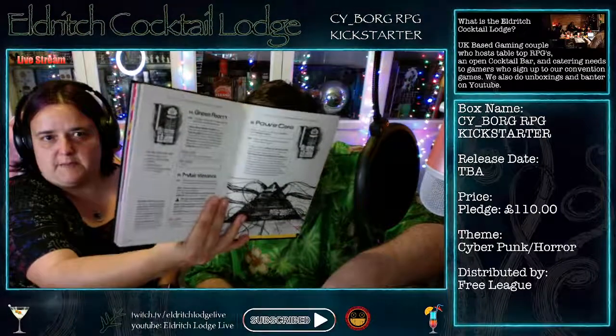Like the little maps. They have a really nice layout, or standardized layout, that they've sorted with these games that they started with Mörk Borg. The map is down one side of the page, always in a sidebar, and then the description of what's in that area follows on the same page. It's a nice standardised layout, which is helpful for a GM that's running it on the fly.